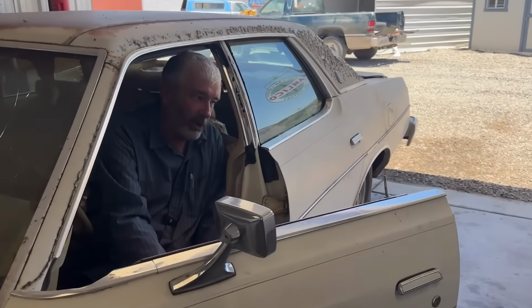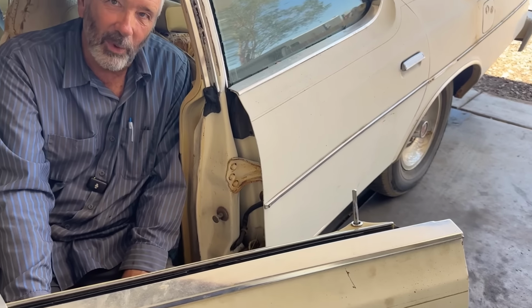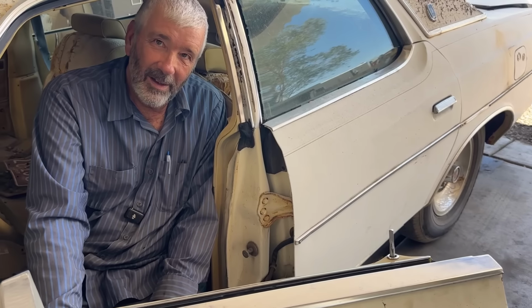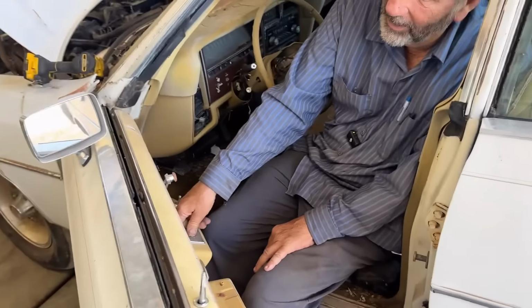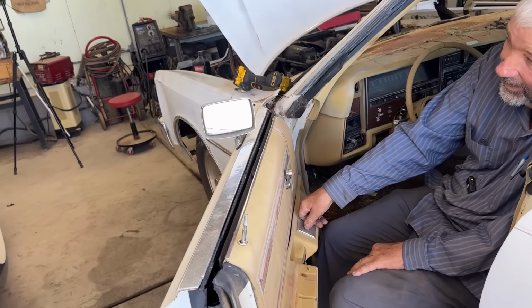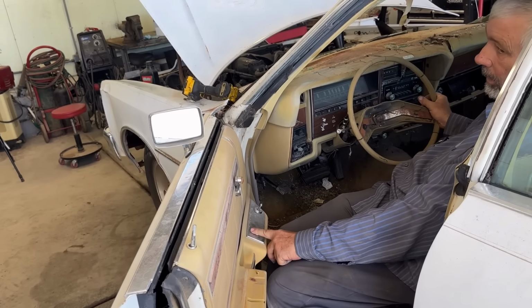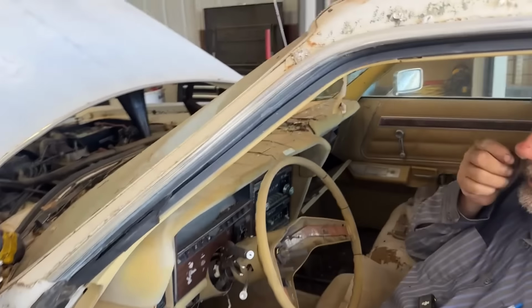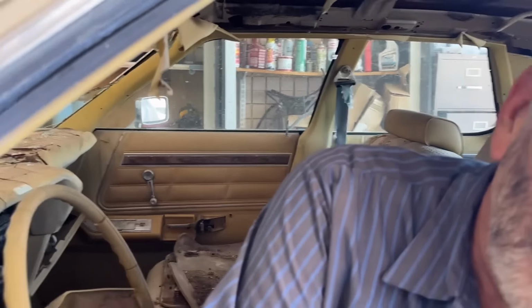Wow. Look at the door locks. That's impossible. The electric door locks are working. That's crazy. Now they're going all the way up and down. Both of them. It's crazy. Wow. That is crazy.